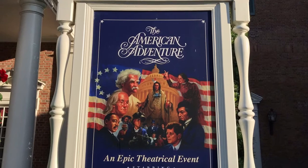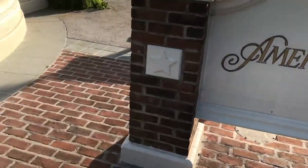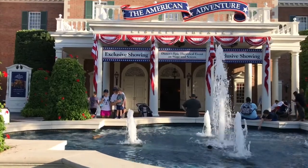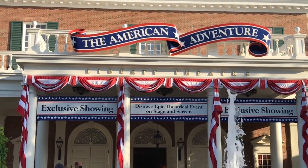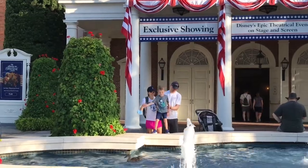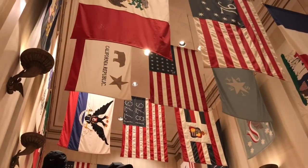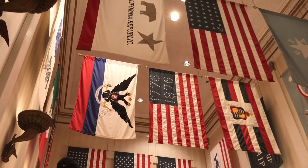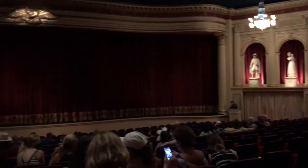During this show, you will meet Benjamin Franklin and Mark Twain as they guide you on this trip through time. We're here in the American Pavilion and we are going to watch the American Adventure Show. Gonna learn a little bit about American history. This production features 35 audio animatronics and the show took 5 years to create.